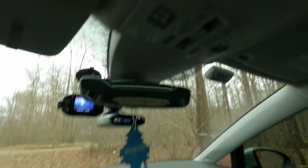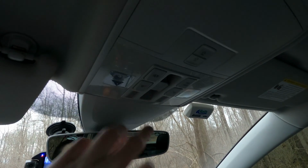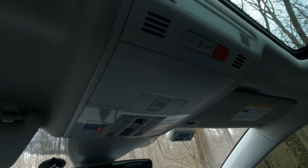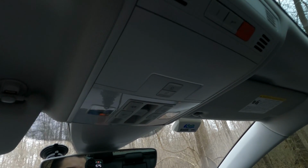Moving back up the other direction, you can see you have your sunroof controls here on the top, as well as your map lights and your other light controls. Something interesting about the Alltrack is that it actually does not have a sunglasses holder here like other Mark 7 models, and I believe that's due to the extra hardware needed for the sunroof.